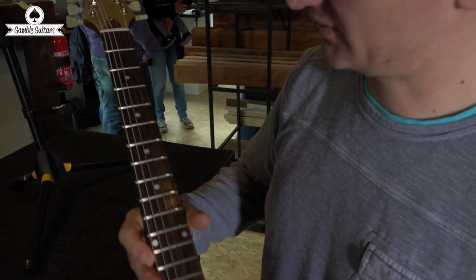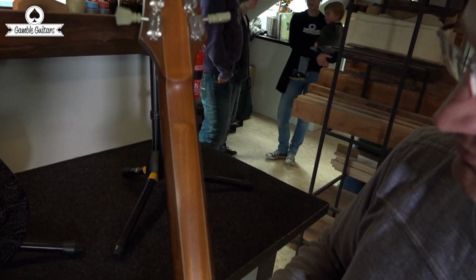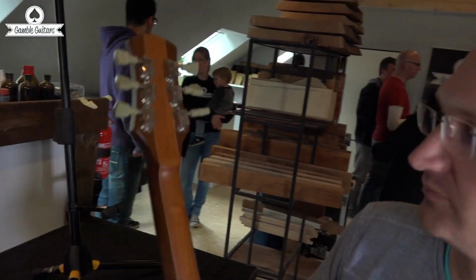Show the back of the neck again. What? The back of the neck. The back of the neck. Very nice.